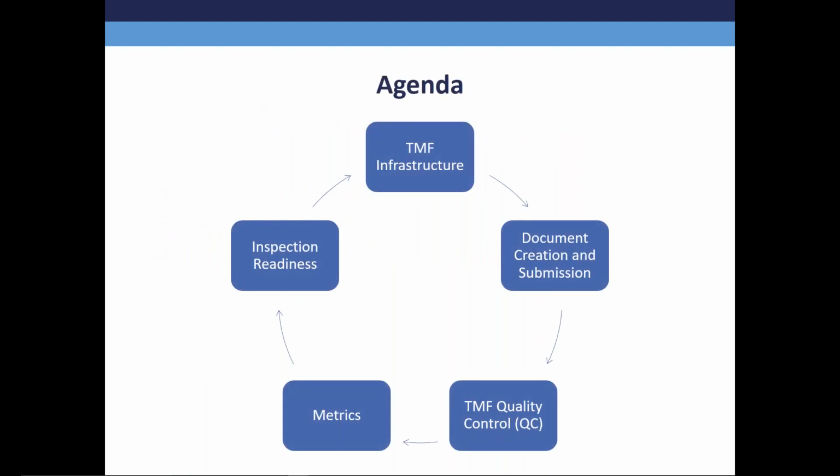So on today's webinar, we will discuss the TMF document's life cycle. We're going to start with TMF infrastructure, which is really what dictates what a day in the life of a TMF document should look like in an ideal world. And then we'll follow a document all the way from its creation through to a possible regulatory inspection.